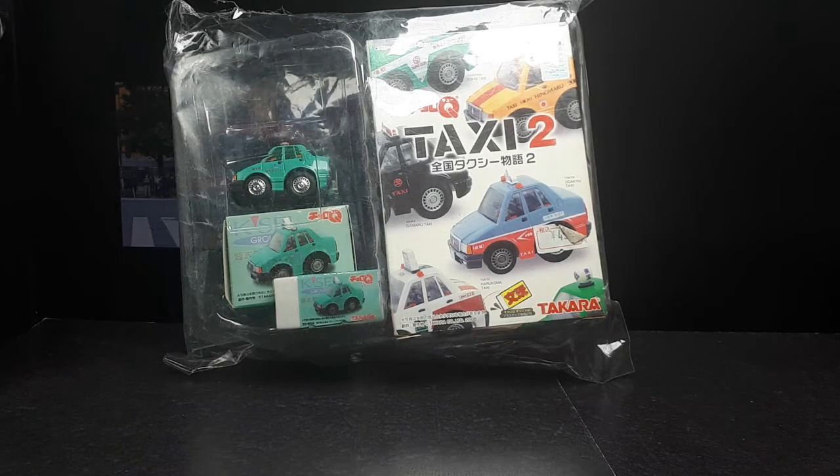Hey guys, so I got another ChoroQ taxi here. I originally bought a taxi thinking it was a Toyota Crown, and it turned out to be a Nissan Crew, thanks to one of my viewers mentioning that. But now I think I actually have a ChoroQ of a Toyota Crown, but let's find out.